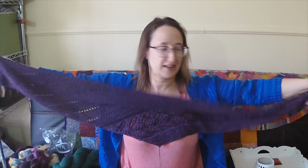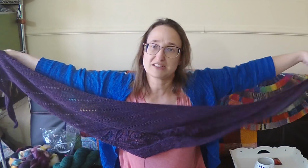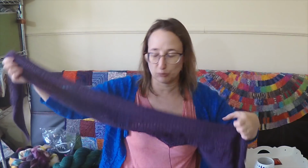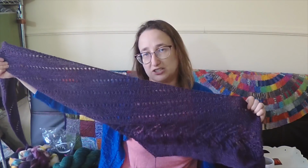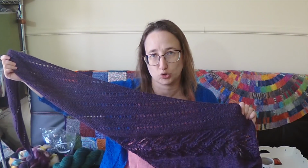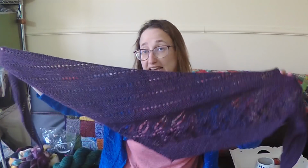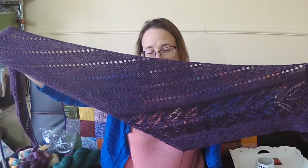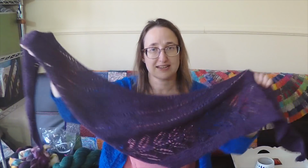Like I said, it is quite long. It is well more than my wingspan, and it will keep her shoulders warm. It wasn't exactly what I had in mind when I started, and again, part of that is my fault because if I look at the photos further down the page, I can see that's definitely what this is. It actually called for the skein of Woolmy's blend, which is, I believe, about 530, 540 yards.